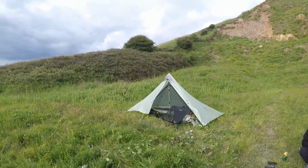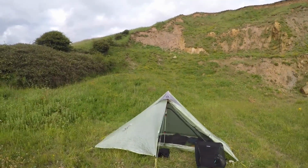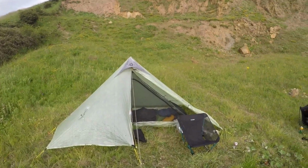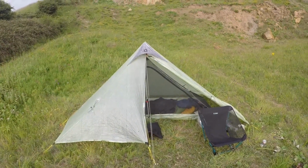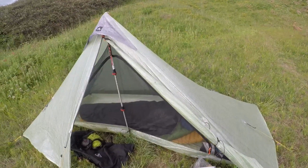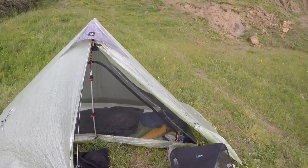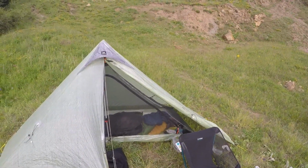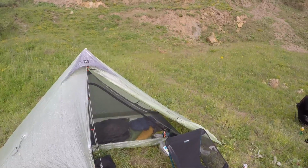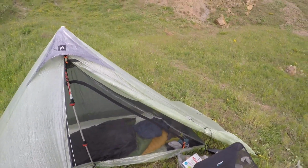I am in my Solomid XL, which is definitely my favourite tent. Nice size, the new one. So I've gone synthetic again with my quilt. I've got a synthetic top, and the only bit of down I've got with me is my body warmer, the PHD at 80 grams, which is what I always bring with me because it's so light.